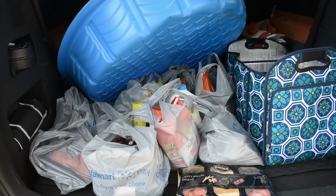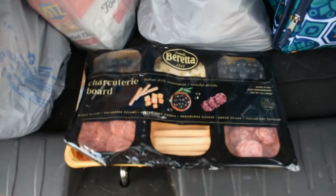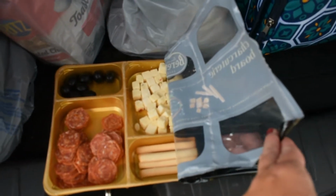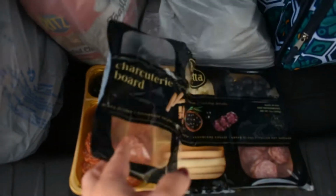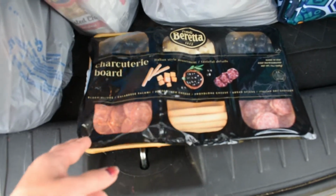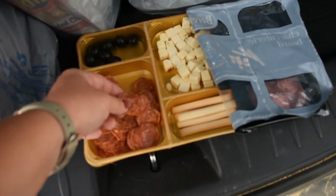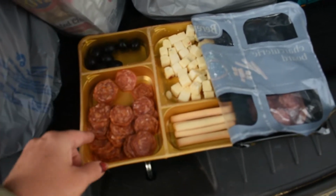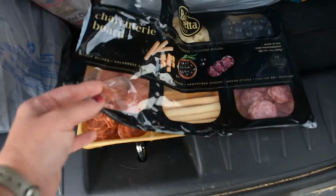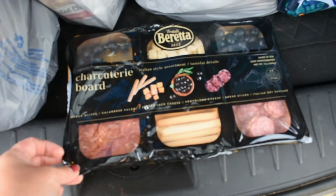Okay, y'all, so we're going to take all our groceries in and get them packed away. But a follow-up review of this. Do not get it. The cheese is awful. It's a mix of pepper jack and provolone, but they are awful. And the salamis, which is usually my favorite part, taste like perfume. So I don't know how they sealed it or what they did, but this is a flop.